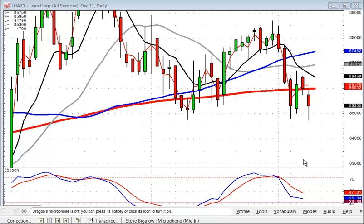Stochastics are still heading in a downward direction. If it's not a signal, that has an implication. It implies that there is not a reversal, that this may just merely be a profit-taking up day for shorts before the trend continues back down.